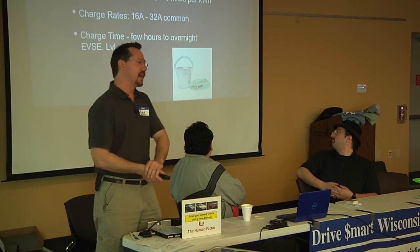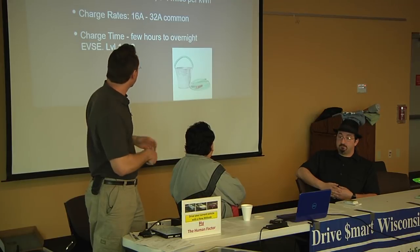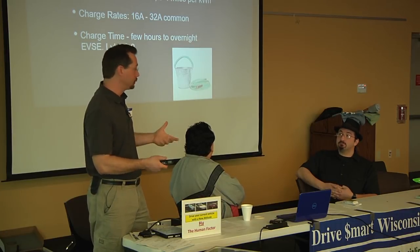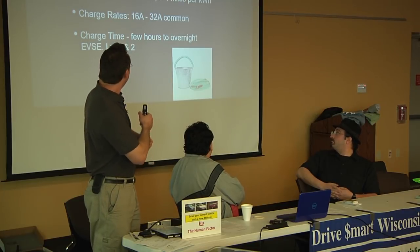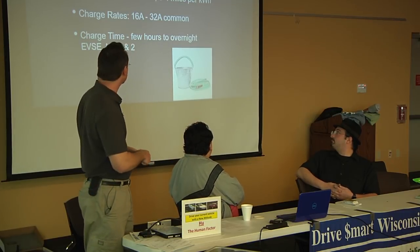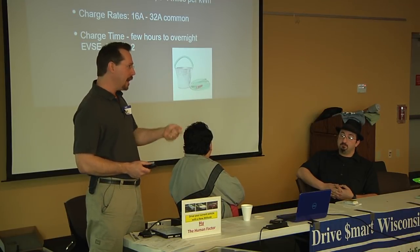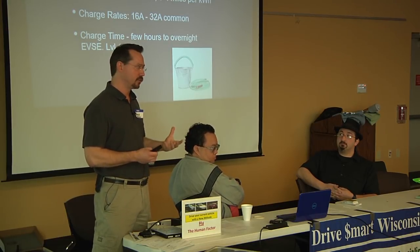So if we talk about cars now, we kind of have a sense of energy and power. Car battery sizes range anywhere from about 16 kilowatt hours up to about 100 kilowatt hours. There's a range of sizes out there. And typically an electric car will go 3 or 4 miles per kilowatt hour. Now, that can kind of translate to how fast can I recharge? Commonly, you'll charge at 16 or 32 amps at 240 volts.